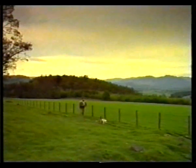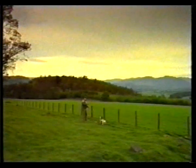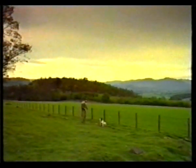The instance here where the dog has wanted to go for that one is a perfect example. I'm going to send him for that one. In other words, the one that he does not expect.